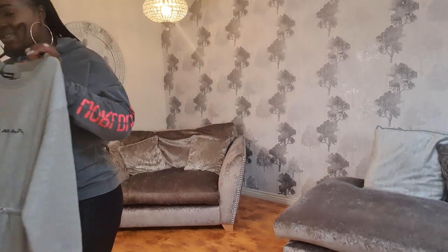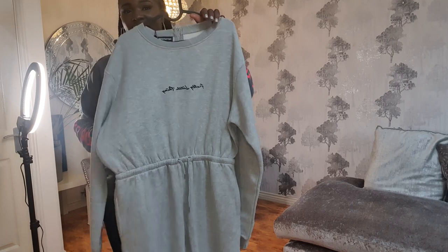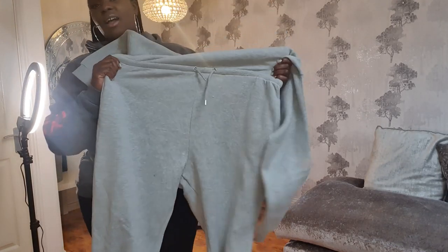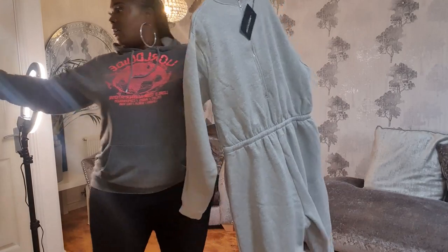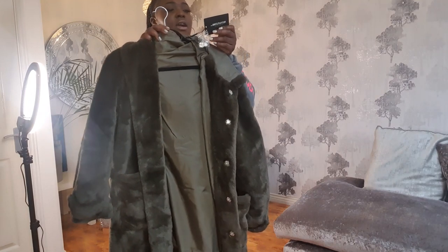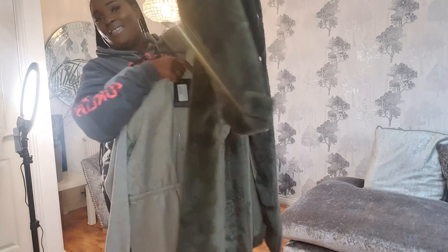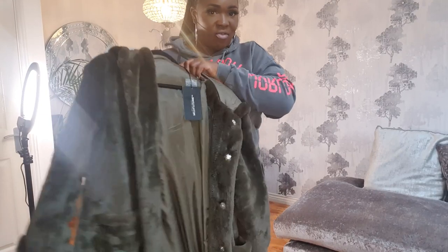Ooh, excited about this one. This is the grey embroidered sweat jumper suit in a size 16. So you can see the bottoms have that jogger look. Material was nice. It's got this tie detail in the front. And I'm actually going to pair this with this. Oh, feel this, ladies. This is nice. It's a coat, and it is the khaki hooded fox fur military coat in a size 14. Nice. Got a hood, and it's got popper buttons. So let me get this on. I'll be right back.